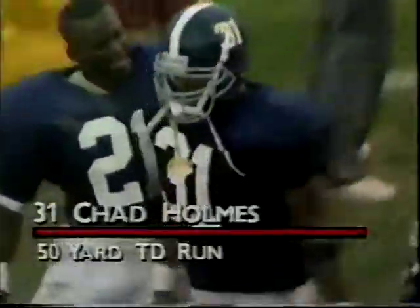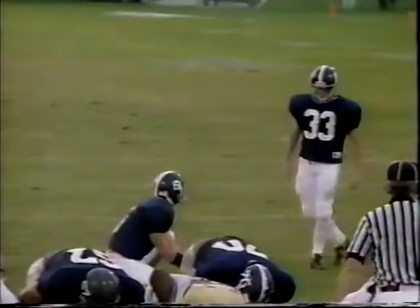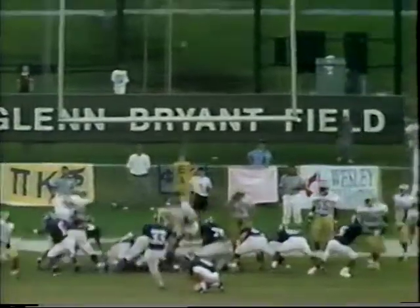And you're talking about players of the day? Chad Holmes got to be right up there. Wow, what a turn of events again. And now Reed Haley will try to add the extra point. Smith has the hold down, the kick is up, and it is good.